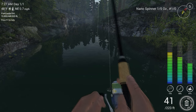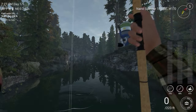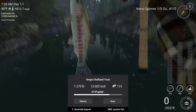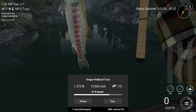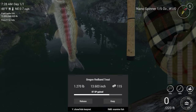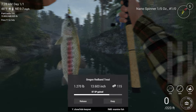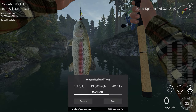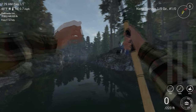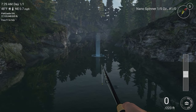There's another one. There we go, guys. The Oregon Redband Trout. See, now it's late enough in the day we're going to be catching them. So, usually it seems like it's just about after 7, and you'll catch them through noon. I'm not saying you won't catch them in the morning. It's just that the cutthroat and the rainbows are so much more active in the early morning and the late evening.